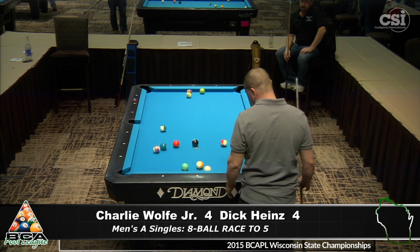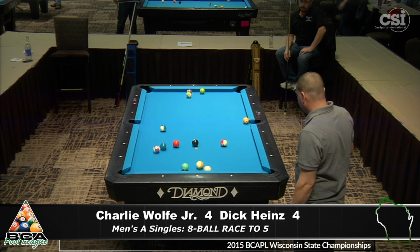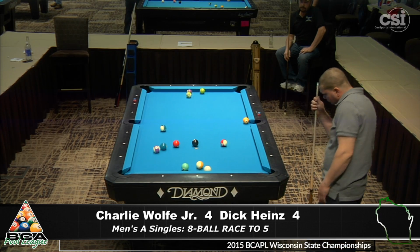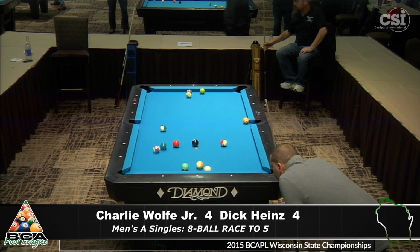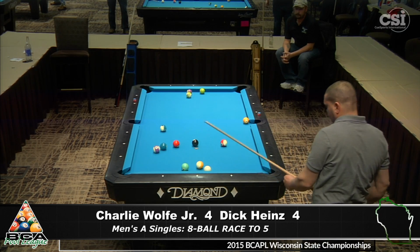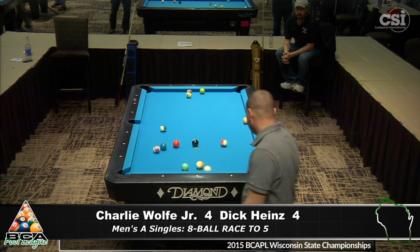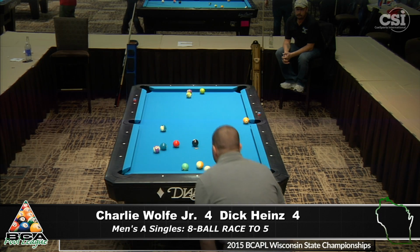The 11 should play in the side off the one, or it'll go to the corner for sure. But somewhere along the line, somebody's going to have to make a decision to shoot out. And that's when the game is going to get decided.